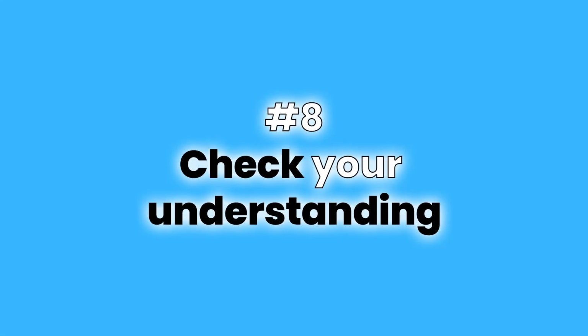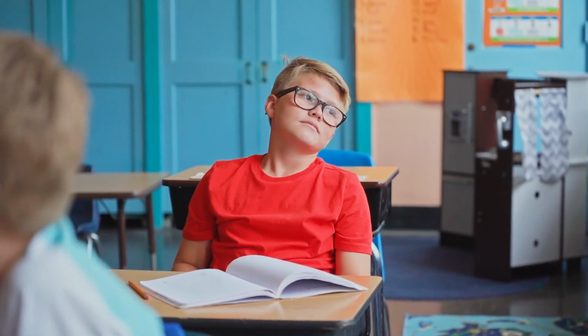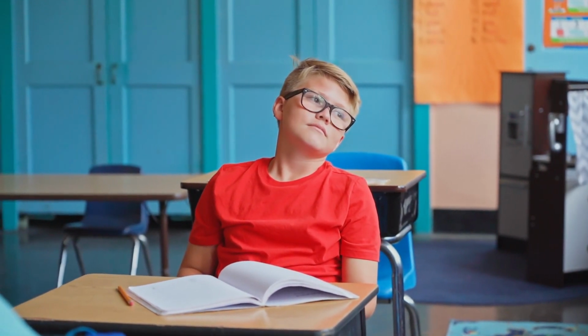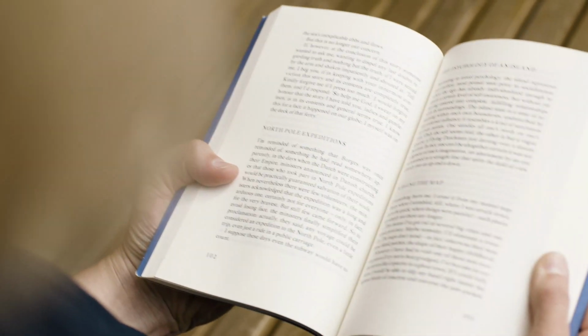Number 8 on the list is to check your understanding. So make sure you engage your brain while you study. If you're thinking about your weekend plans while your eyes are scanning through the words of your lecture notes, you won't actually absorb anything. Practice mindfulness as you study, continually asking yourself, do I understand that? Reread things if you have to, but make sure you're actively absorbing the information, not just skimming over it.